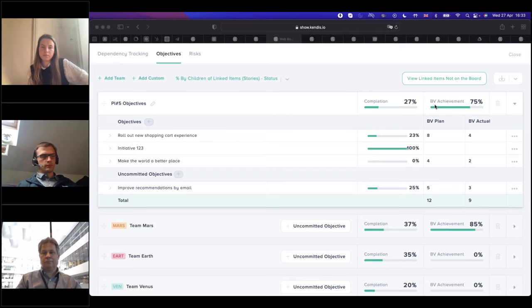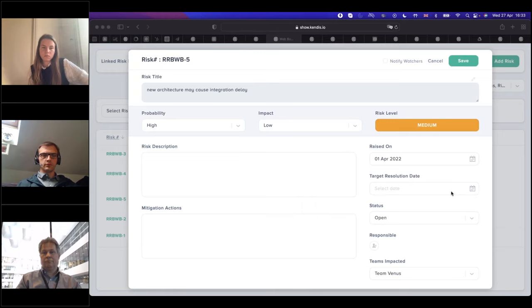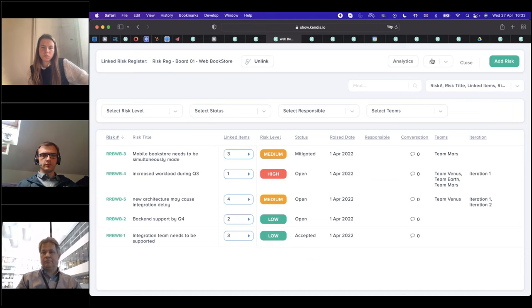We've also got risks. And of course, when SAFe talks about risks, they talk about ROAM, which for us on this board is a status, and you can have that. You can put whatever the risk is, and you can say whether it's resolved, owned, accepted, or mitigated. So you can have that in here as well. And we have a whole risk register that we can track, which you will see on that later seminar. I'll go into it more on that later seminar.